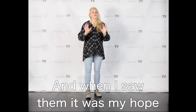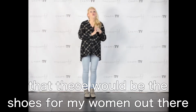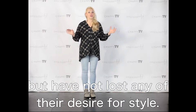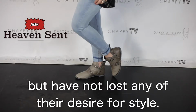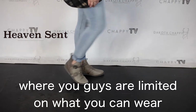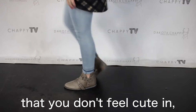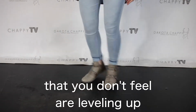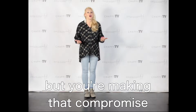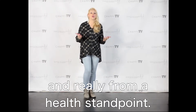And when I saw them, it was my hope that these would be the shoes for my women out there who have maybe lost some of their options but have not lost any of their desire for style. Because I see this happen all the time, where you guys are limited on what you can wear and you're wearing shoes that you don't love, that you don't feel cute in, that you don't feel are leveling up to the rest of your wardrobe or your outfit, but you're making that compromise because you have to, from a comfort and really from a health standpoint.